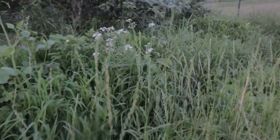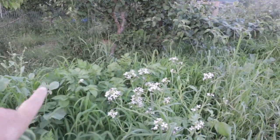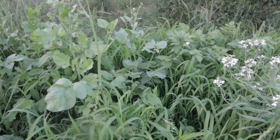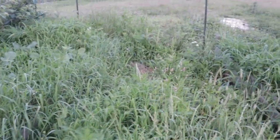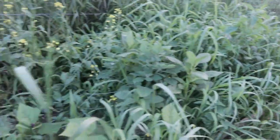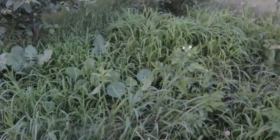Okay, now this is a monstrosity. So we have some random potatoes coming up, and then we have some radishes that went way over, and somewhere in there we should have some squash. So I have to get some kids to weed that. And then we also need to weed this bed and that bed and this bed.